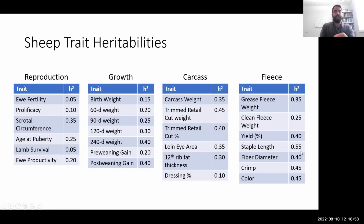So we can use this to our advantage. So we know that our fleece traits are going to take a little less time to get where we want, whereas our repro and growth traits might take a little bit more time. So what we can do to try and balance this is put a little bit more emphasis on selecting for some of that growth and repro, because we can go back and fix the fleece traits relatively quickly.